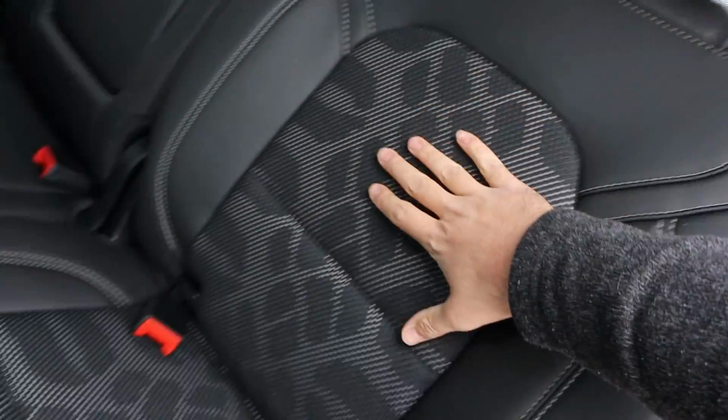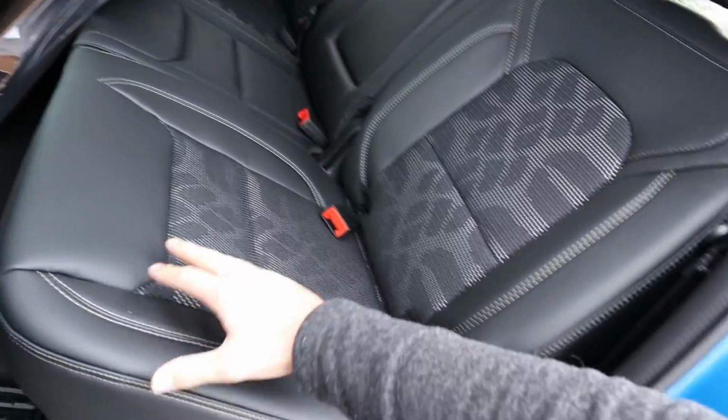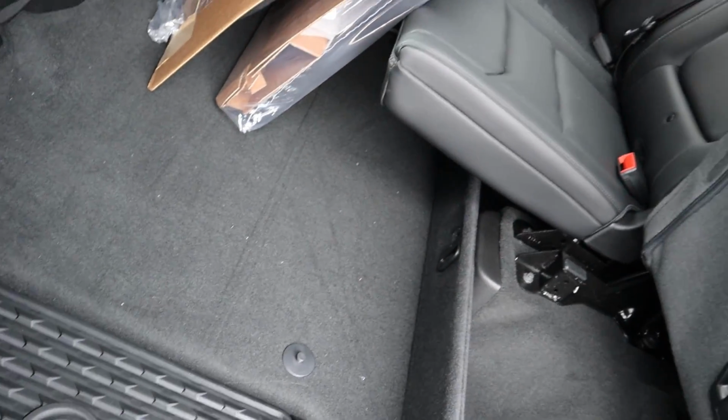So this one has the vinyl seats, so you have the little cloth inserts here which are very comfortable to sit on, just very soft in general with the texture. And then you can lift up the seats so you get extra storage underneath them, and then you get these little ice buckets on the side.